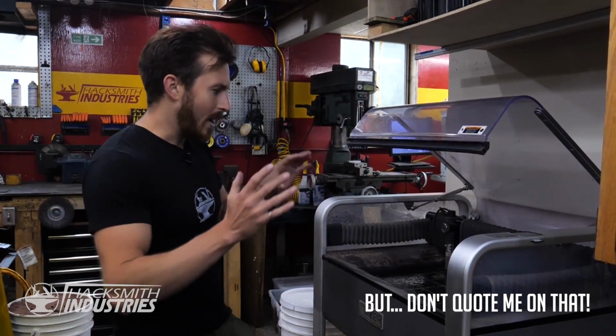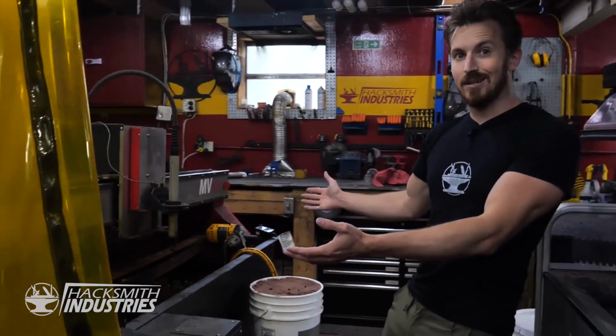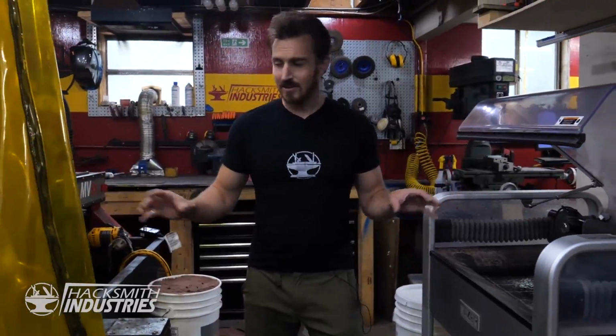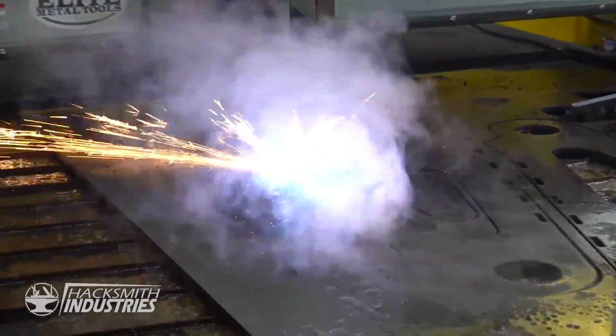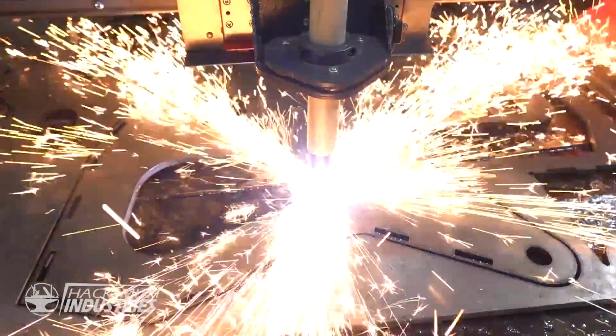So you might be wondering, why would we use a little water jet cutter like this when we have a giant plasma cutter like this? Well, there's a few big differences between these two machines. The plasma cutter is awesome. It cuts out big pieces of steel. Like this can cut through about 1 inch to 1.5 inches solid steel plate, which is crazy.